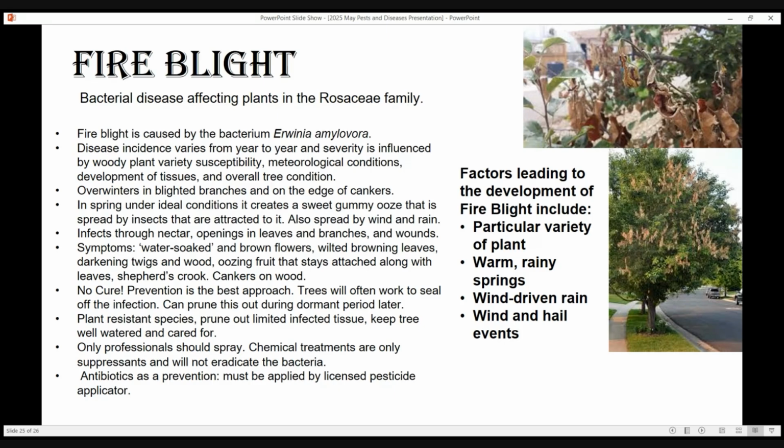So there's no cure. You need to prevent this. Trees are going to work with you. They're going to try to seal off any place they have infection or wounds where they could be infected. So they'll be working to do that. And then you too, when it comes time to prune in February, if you can, try to prune out areas that have this blight. They do have plant-resistant species, and really just keep your tree well watered and cared for.